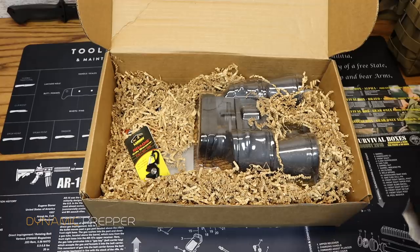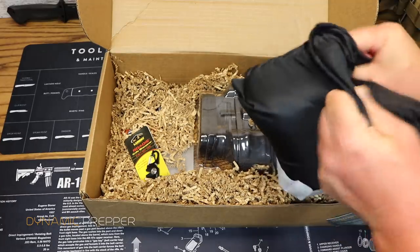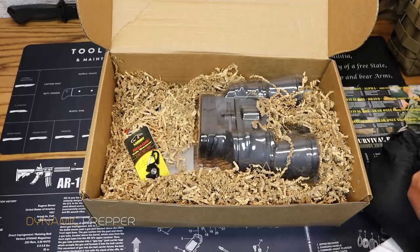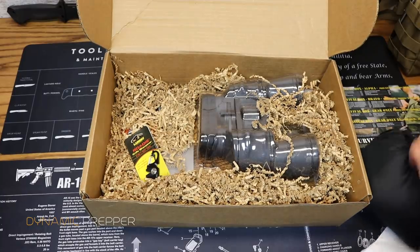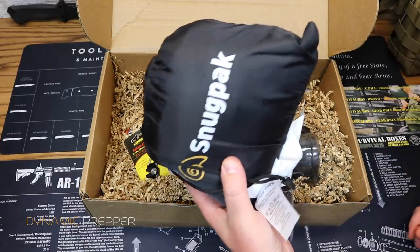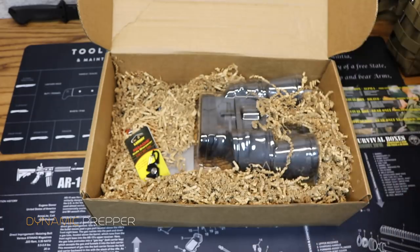That's actually great timing. I'm going camping. I'm actually leaving on a camping trip tomorrow. So tomorrow morning, first thing. Going in a couple days. It's going to be fun. So I will definitely put this to use. We'll see how that is. There you go, SnugPack packable pillow.